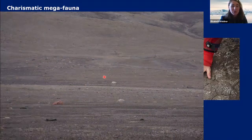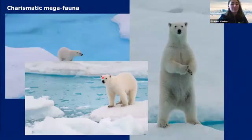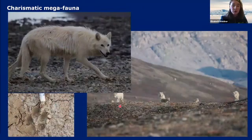And for the rest of us on the ships that didn't get to see the polar bear, we did see other polar bears. So the polar bears hung out on the ice as well. This one was a particularly charismatic, photogenic polar bear who was rearing up and jumping between icebergs and scratching his or her head with his feet. So that was fun.